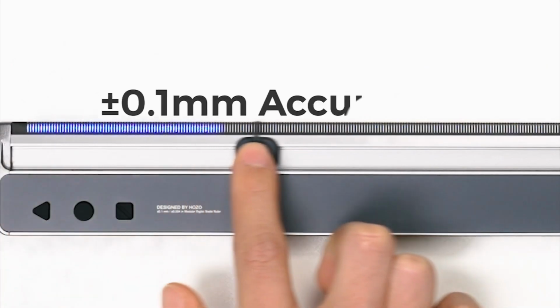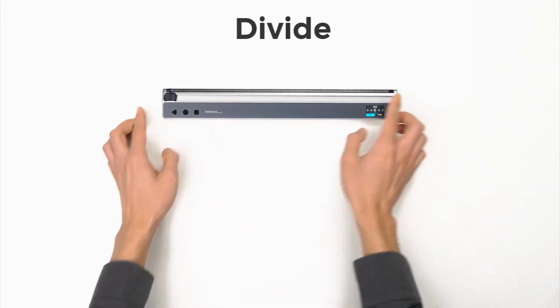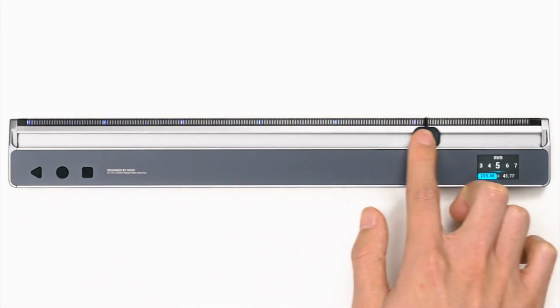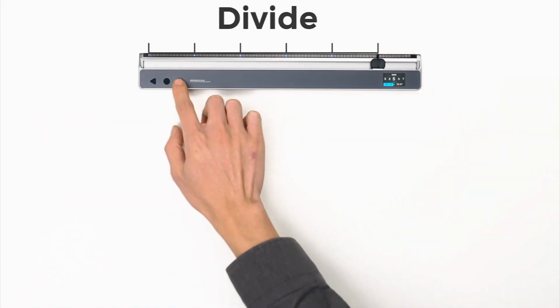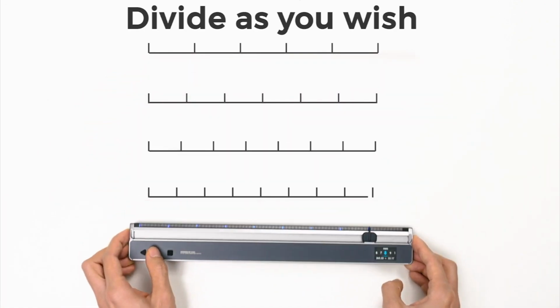One neat feature? You can easily divide any segment into 12 or fewer parts. It also boasts an LCD display, and despite its built-in 1000 mAh battery, the 30 centimeters ruler weighs under 200 grams. Pretty impressive for a ruler, right?